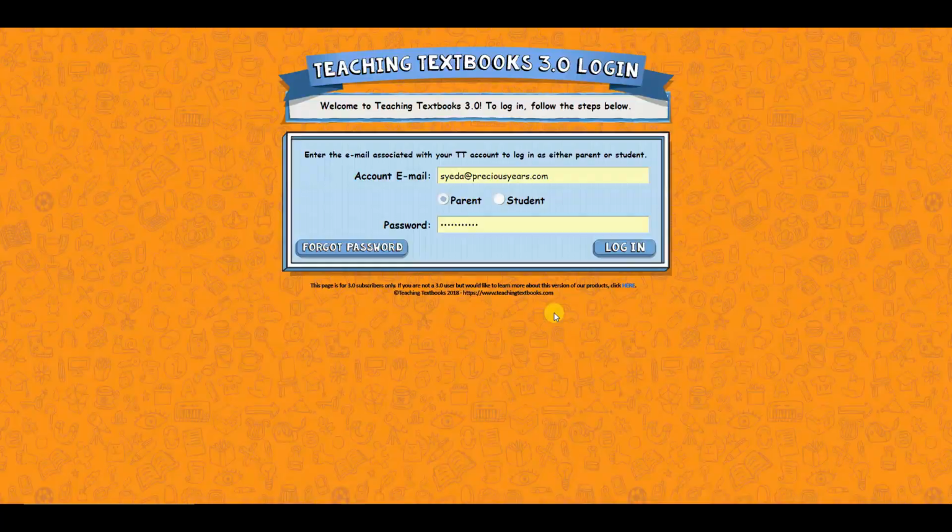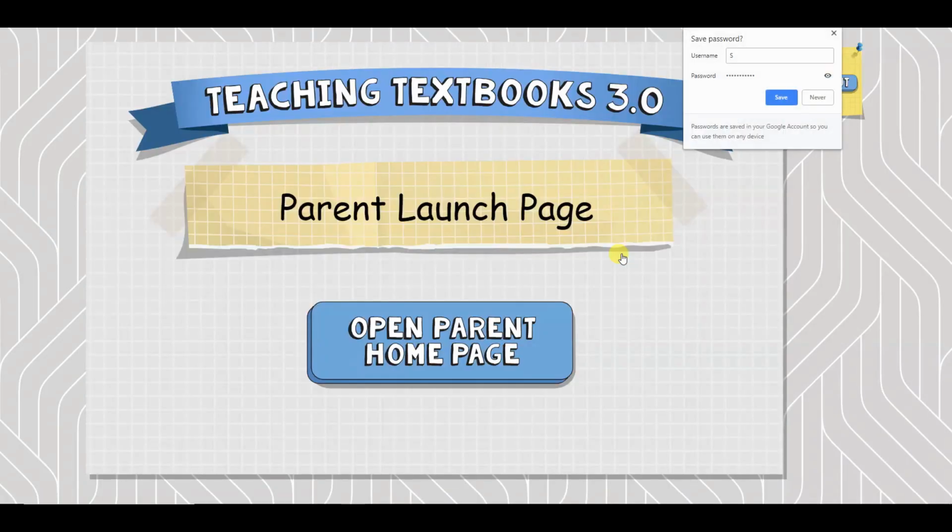Here's a glimpse into how Teaching Textbook works. It can be accessed from any web browser. My daughters also access it from their iPads. So once you log in, that is provided to you once you sign up for the account.